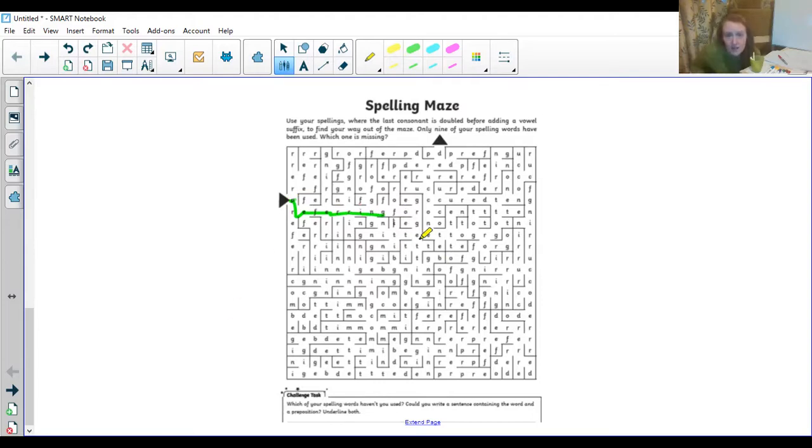Now I've got to go on to another word. So it looks like it's starting with an F. So we know we had the word forgotten, forgetting. So let's try this one. F-O-R. If I go up here, I'm going to get stuck. So let's go down here. Get, double T, I, I'm going to go that way, because if I go this way, I'm going to get stopped again. Okay, so the next one begins with a B. So I know I had beginner or beginning. Okay, so I'm going to follow it again.